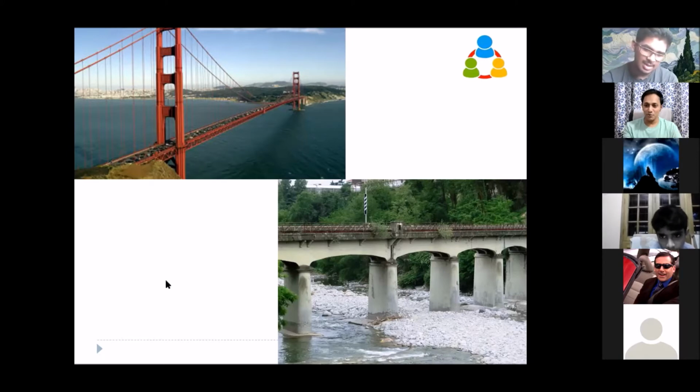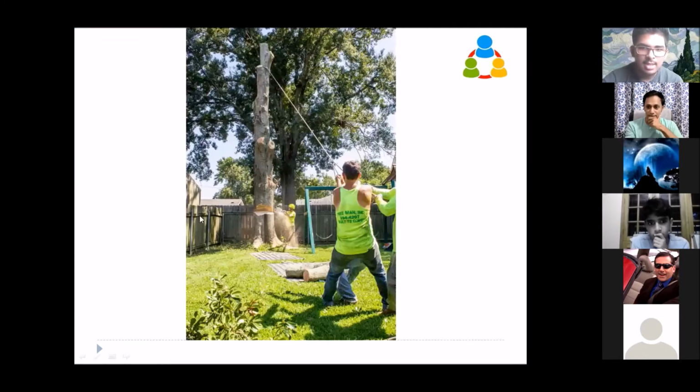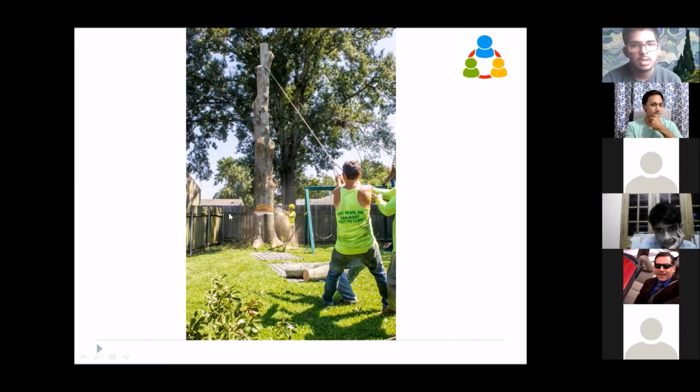Okay, I will give you one more clue. Now this person is pulling this, right? He wants this to fall here. Now if this person was slightly in front here, he has to apply more force or less force? If he's standing here, that means he'll pull like this. So he needs more force or less force to pull it here? More force. The closer he is to the tree, he has to apply more force.